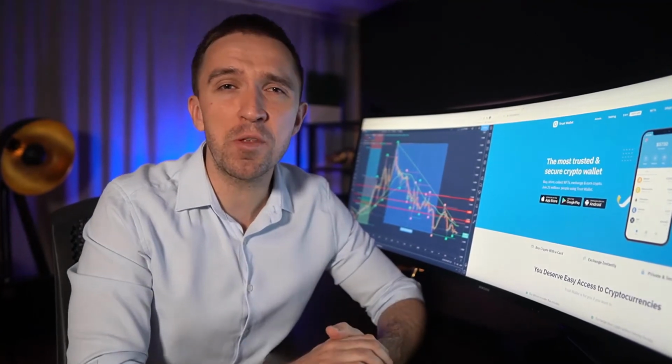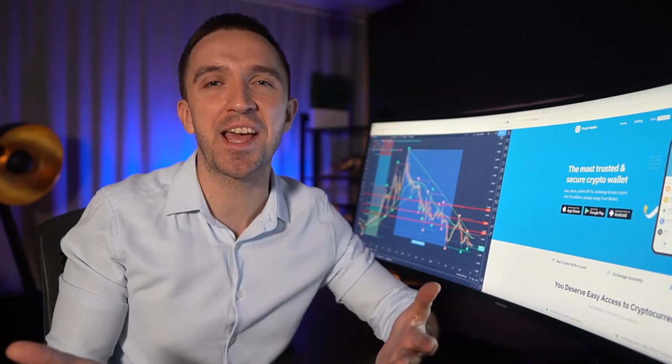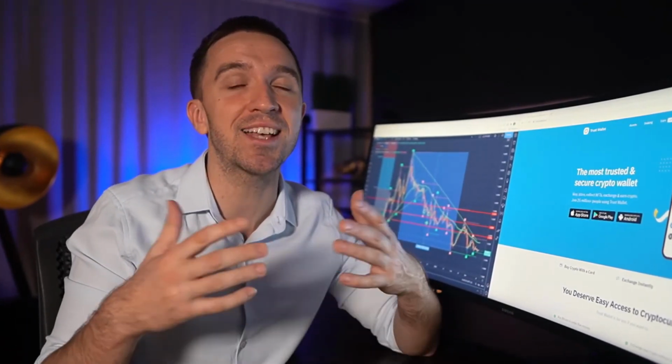I hope that my short Binance Trust Wallet review helped you to understand how the wallet works and how it can help you to store your cryptocurrency assets safely.